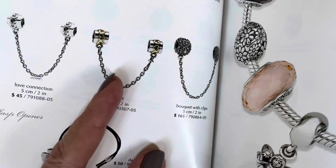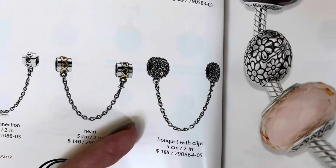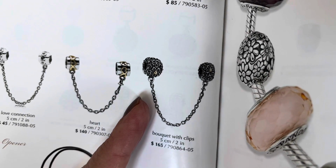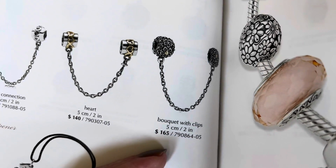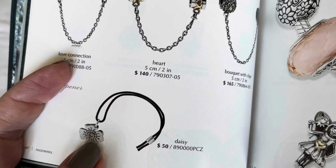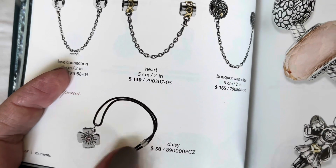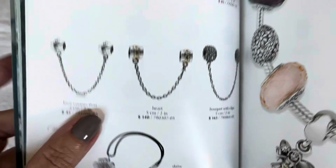And I see this one way more often than the bouquet clip. And the bouquet was really nice. It had little gold centers of flowers there. It was a really nice detail clip, and that one was 165. And then they have their Daisy clasp opener for 50, and I love it. I have one of these and I absolutely love mine.